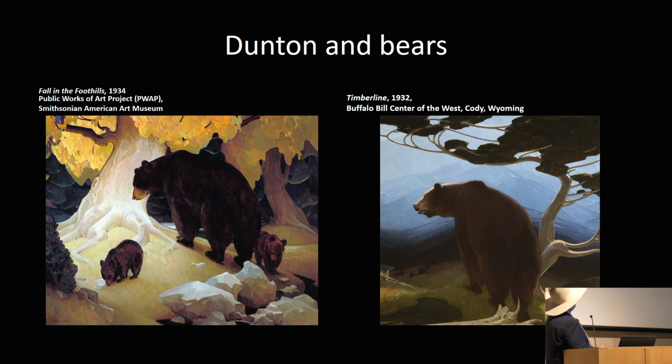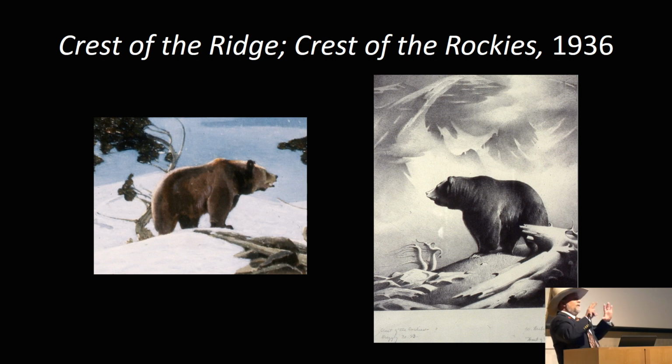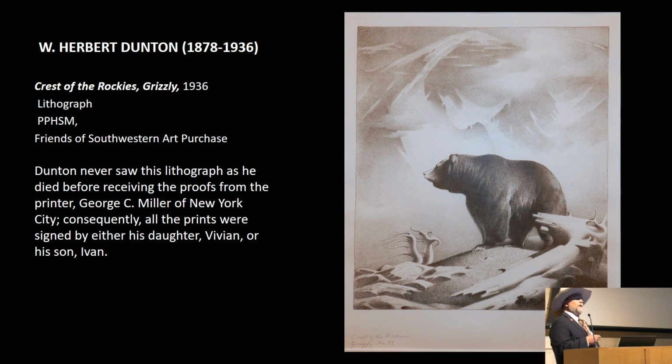His final paintings, Crest of the Ridge here, a small canvas about this size, 12 by 16 or so. And his final work here, Crest of the Rockies Grizzly. He sent it off to be printed by George C. Miller in New York, who was his printer, the greatest lithography printer in the country at the time. Dunton died before the proofs came back. So every print in that edition is signed by either his son, Ivan, or his daughter, Vivian.